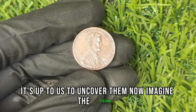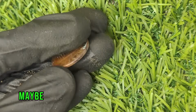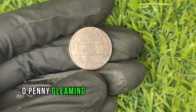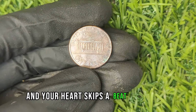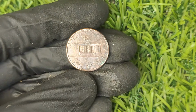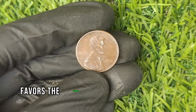Now imagine the feeling. You're sorting through your old coins one evening, maybe just for fun, when you notice a 1997 D penny gleaming a bit brighter than the rest. You pick it up, examine it under a light, and your heart skips a beat. Could it be? That spark of excitement, that rush of possibility, it's addictive. Because suddenly you realize that fortune favors the curious.